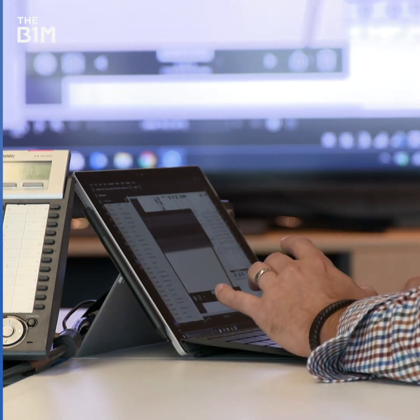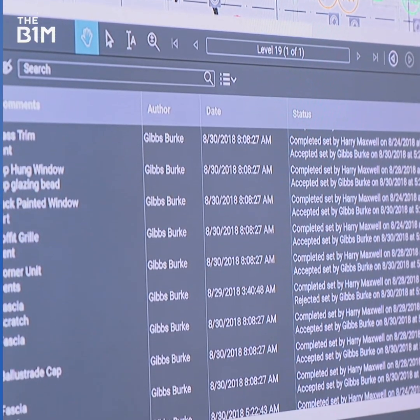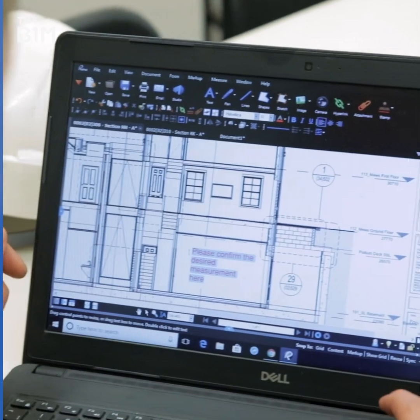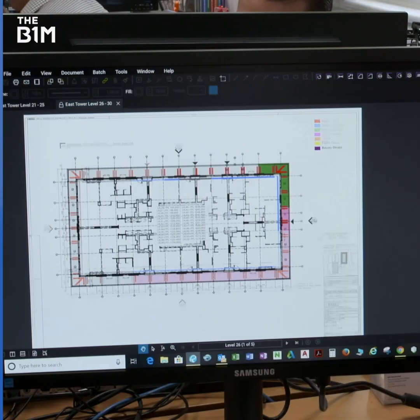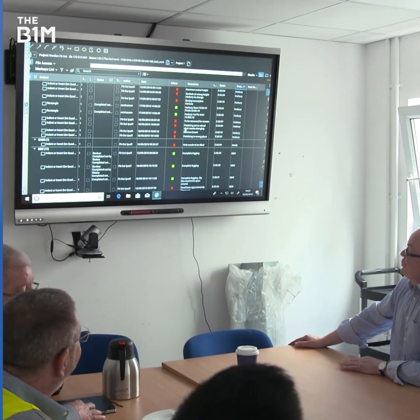Bluebeam provides collaboration capabilities with Bluebeam Review in the form of Bluebeam Studio, and it has two primary sets of functionality. First of all, it allows users to upload and share an unlimited number of documents or project files. We call this the Studio Project. It makes sure that everybody's using the most up-to-date information.